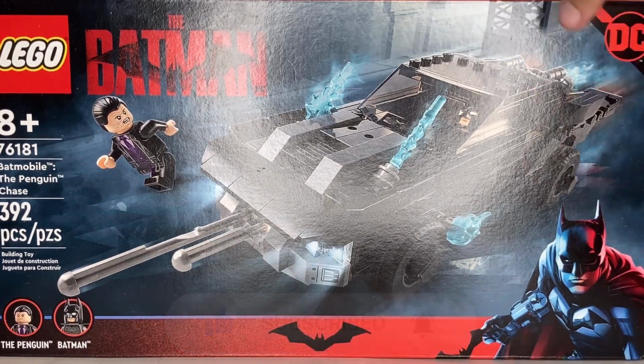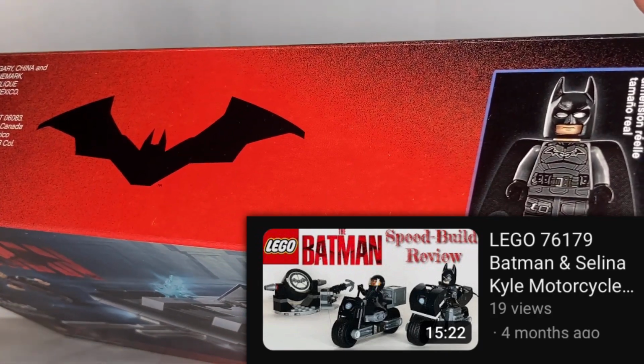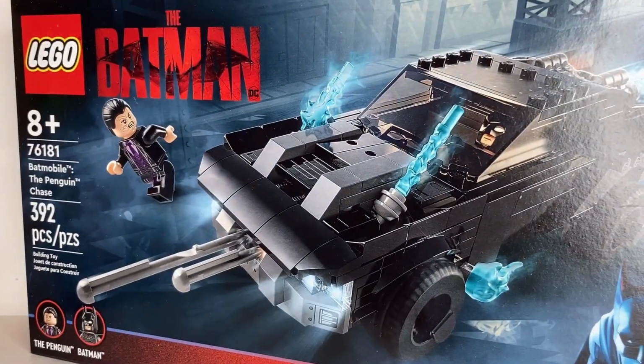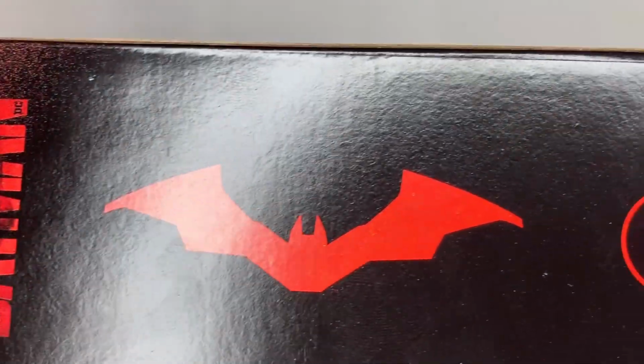This is LEGO DC's The Batman, number 76181, and it is Batmobile with the Penguin Chase. I was actually planning to get this LEGO set around the time I got the Batcycle set, but the next day I went into Target, it was gone. If you remember my Batcycle video. But yeah, I've been wanting to get this for a while now, ever since I started getting LEGOs again.